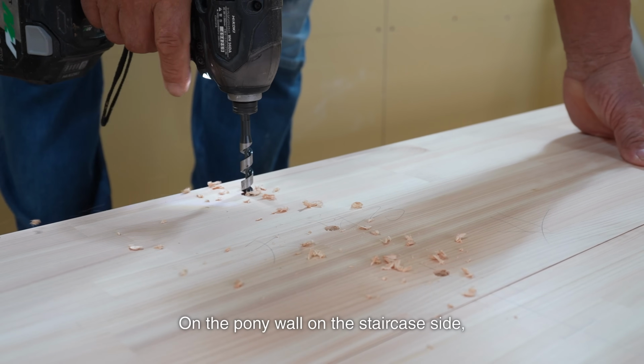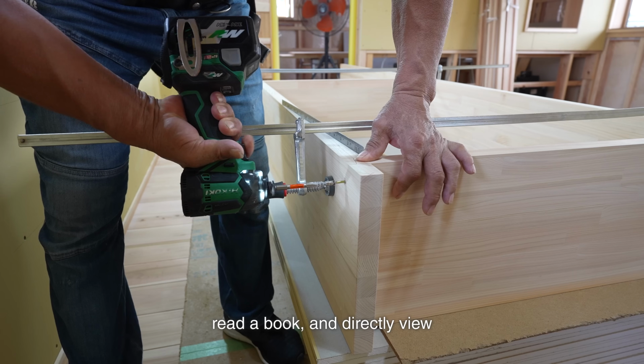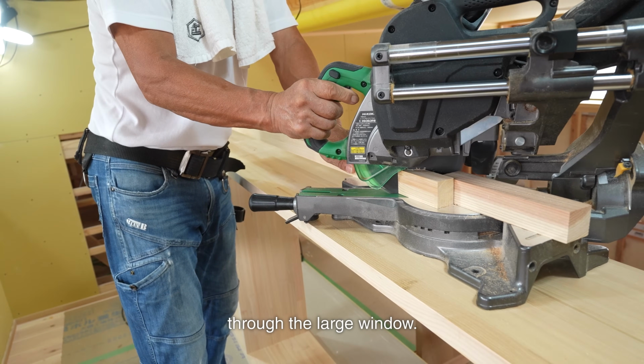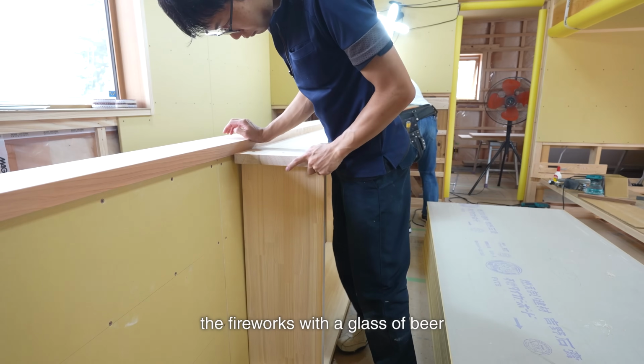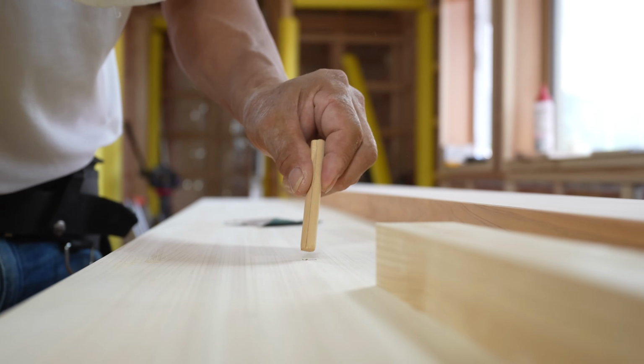On the pony wall on the staircase side, there will be a bookcase. You can sit on the long bench, read a book, and directly view the summer fireworks display through the large window. Sitting on this bench and watching the fireworks with a glass of beer in an air-conditioned space would be the ultimate luxury.